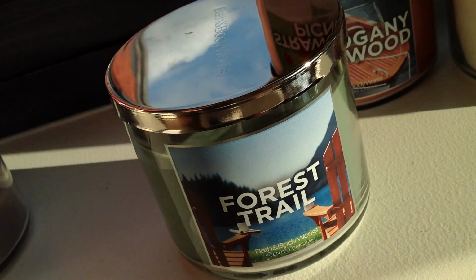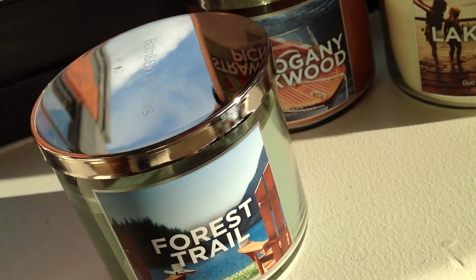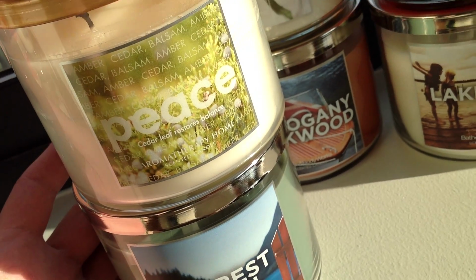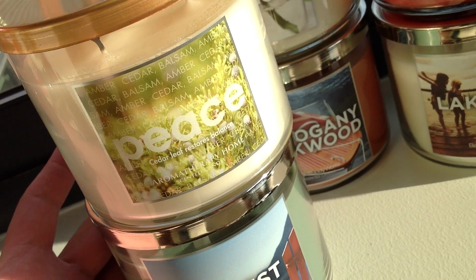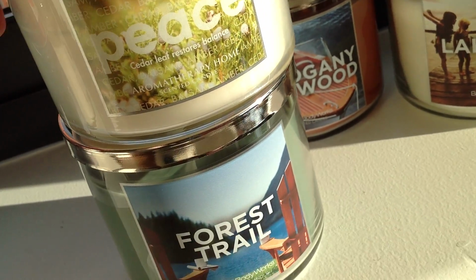When I smell this, instantly, there are actually almost three scents that it reminds me of off the top of my head. The first one, which a lot of people may not have smelled, was Peace from the Aromatherapy Home Collection, and that was a blend of balsam, amber, and cedar. So I suppose I'm getting a lot of the cedar in that one.